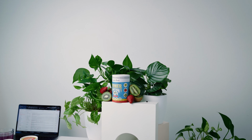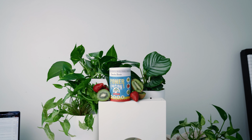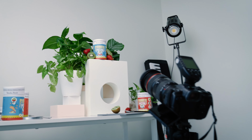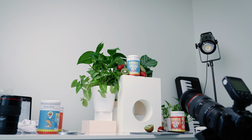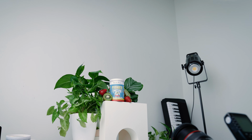So this is what our next scene is looking like, and we're doing a hero shot. Because the name of the product is called Power Potion, we are doing a shot where the camera is looking right up at the product, making it look powerful. So this is where our camera is, and it is looking right up at the product here. I've got these pot plants stacked on these moodlier blocks to give them some height, just so it's surrounded by greenery.